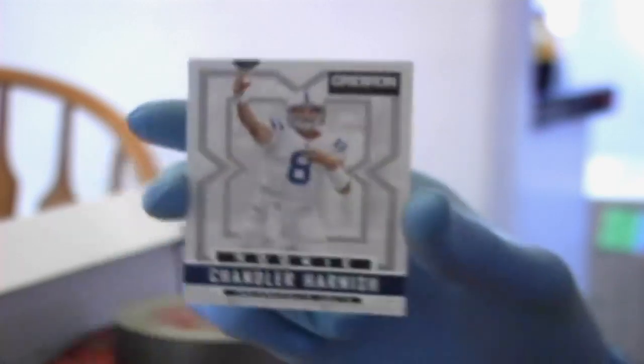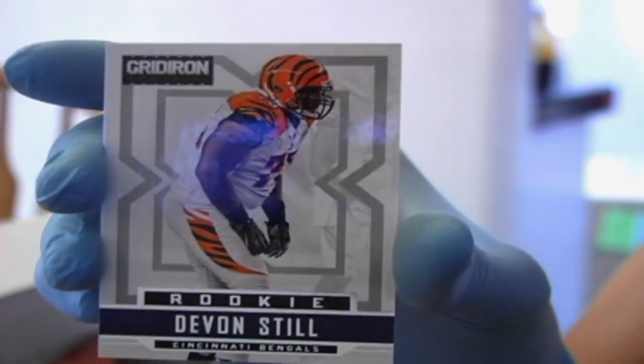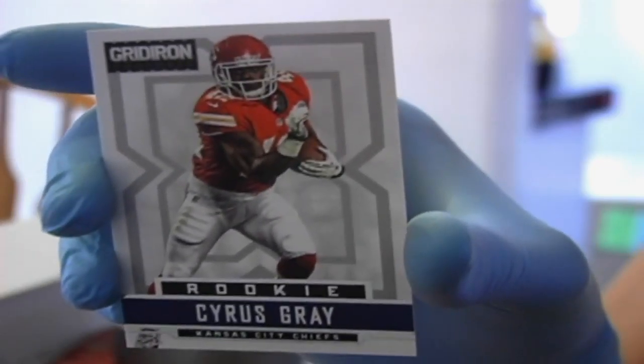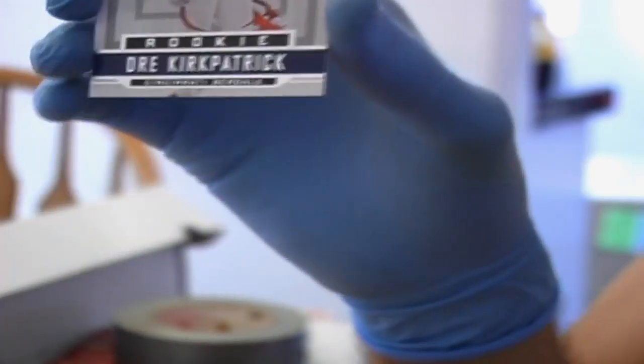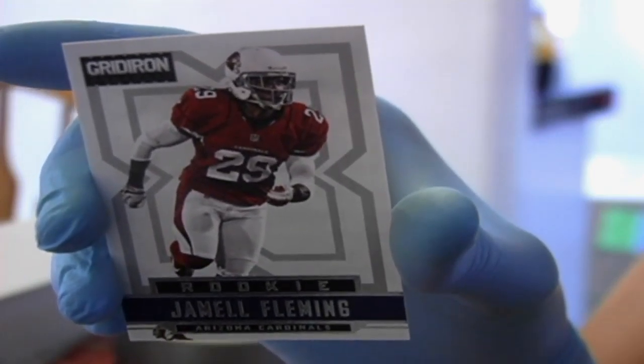So, Orson Charles. Chandler Harnish. Derek Wolfe. Oh, Mr. Still, fan favorite. I don't know if he's still in the league, but hopefully his daughter is doing well. She had cancer. Cyrus Gray, they got the insurance for him playing the NFL, and she got better, so hopefully she's good. Dre Kirkpatrick. Jamel Fleming.